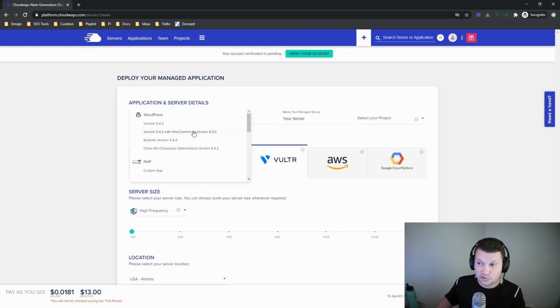So if you know you're going to be using WooCommerce, or there's a good chance that you'll use WooCommerce in the future. By the way, WooCommerce is just a very popular plugin for WordPress for selling things through an online shop. So if you want to host your own store and sell items, either digital or physical, through your website and not use a third-party service like Shopify, then you might want to use WooCommerce. If you're planning on doing that in the future, you can go ahead and choose this option.